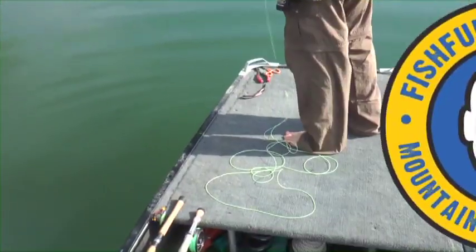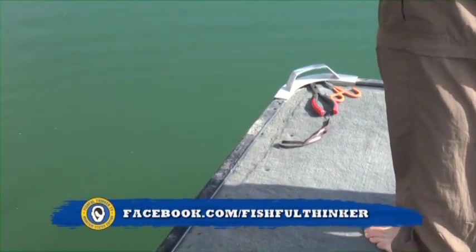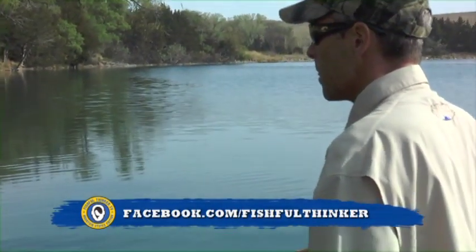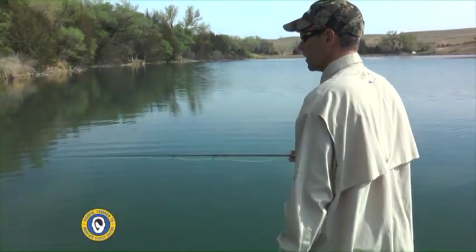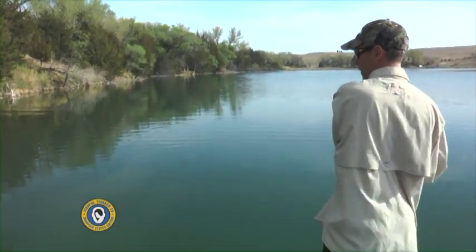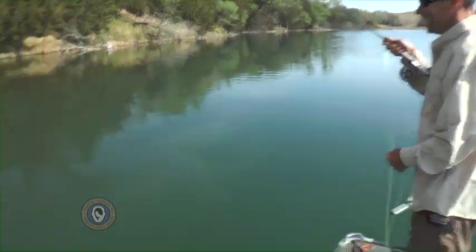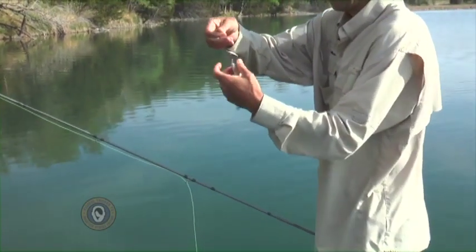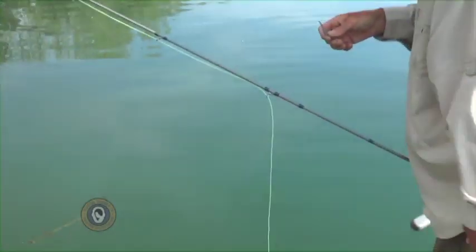There's a good piece of cover right there. I'll come right by it with this fly. Got it. There we go. Another bluegill. It's funny, you just watch that line and the line just swims off. You know, these little guys just swim up and grab it. Now this one's not near as big as the last one. This is a little female, it looks like. Nowhere near as big as the last of the bluegills. But we should catch a whole bunch of those today.